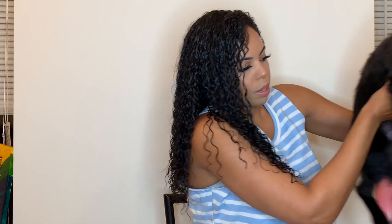But I got her this BarkBox, which is basically a monthly subscription that you can get. It's similar to makeup boxes or BoxyCharm or things like that, but this is for a dog. So I got mine today. So this is what the package looks like.